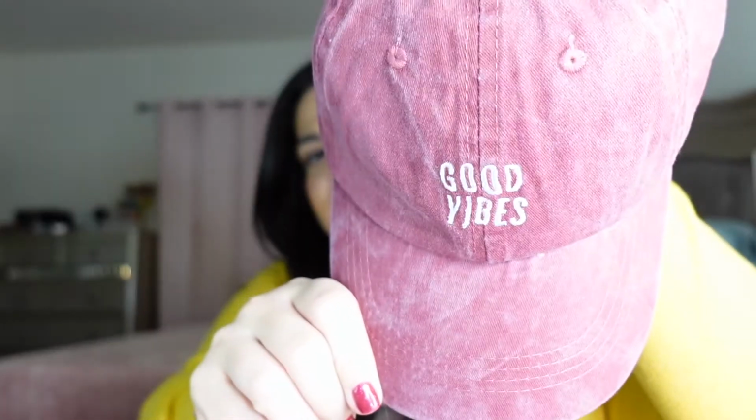First thing in here is super cute, and this is a cap. And this is the Vivian Rowe Good Vibes baseball hat. And this retails for $24. And it says Good Vibes. It's really cute. I like it. All right, let's keep it on, even though it doesn't match, but let's keep it on.